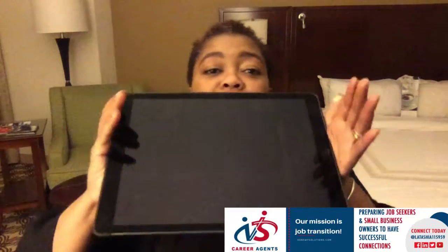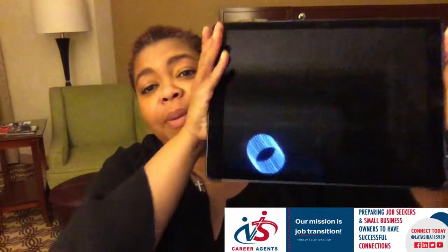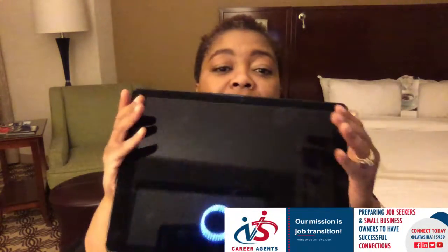So the tech tip for today is, if you are looking for iPad Pros, my favorite version of the iPad Pro is the 10.5 size iPad Pro. I have the original iPad Pro when they first came out, which is like huge. I mean, it doesn't even look like an iPad. It looks like a laptop or a tablet.